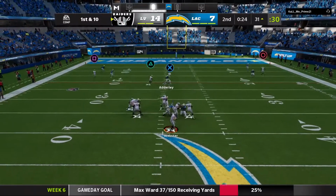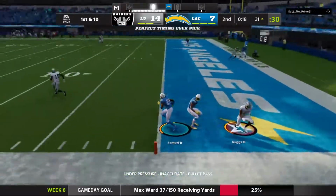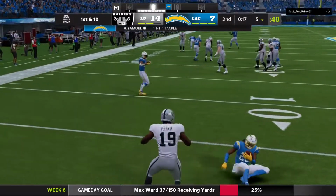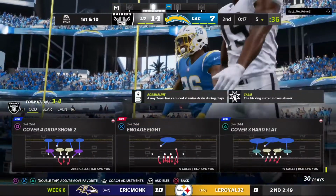Off play action. Webster flushed out right. On the run, he'll let this go deep right side. And it's intercepted at the goal line. Picked off by Asante Samuel Jr. And the Chargers are going to take over here on the INT at their own 5-yard line.